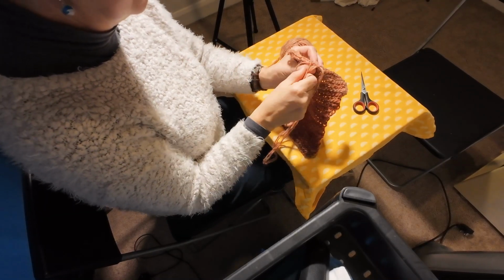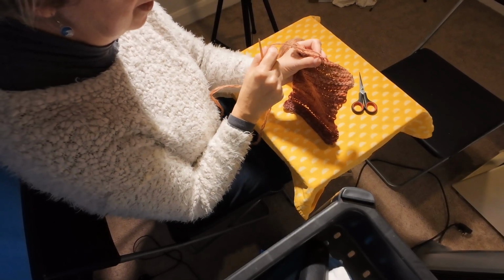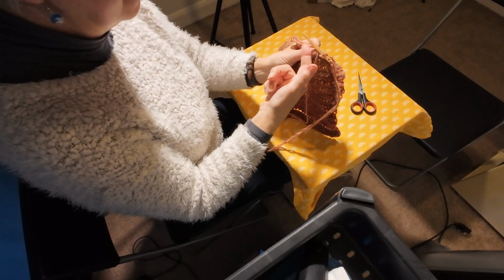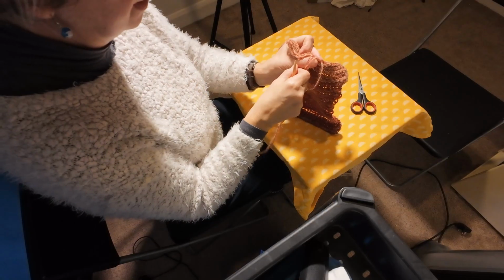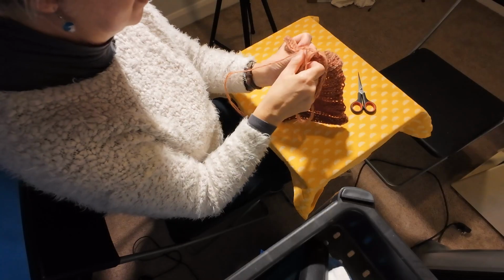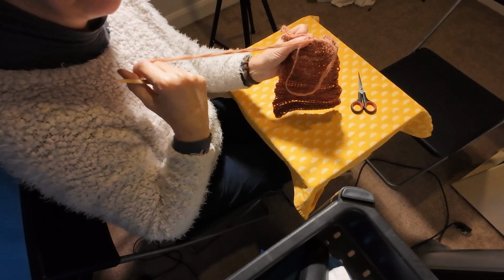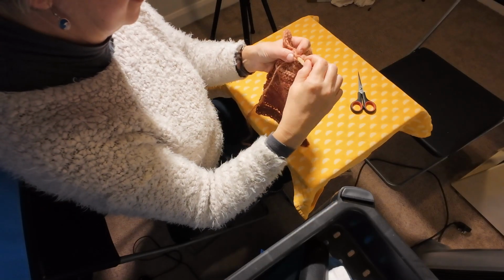Right, so I'm just going to take you to the end of this row. So again, just keep going. So it's feeding through, making the loop with the wool behind the loop, and then through the next stitch. Make sure you keep the needle in front of the wool to make the stitch. And the next one through, and the next one through. So just repeating the same action until I get to the end of the row.